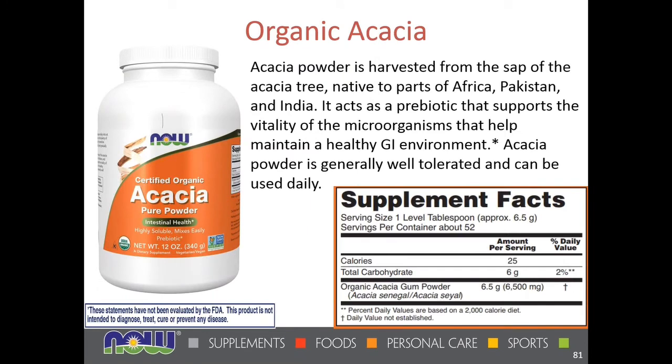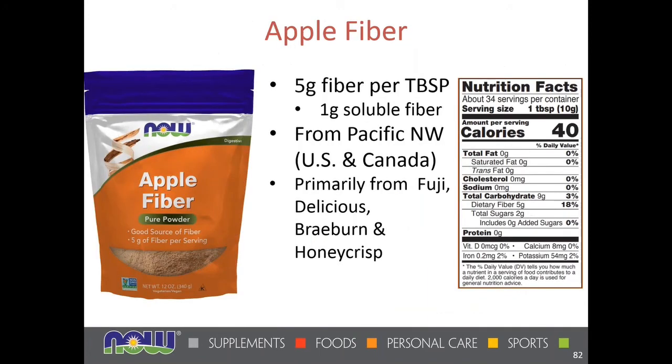And organic acacia powder is harvested from the acacia tree, which is in Africa, Pakistan, India. It acts as a prebiotic, supports the microorganisms, and promotes a healthy GI environment. So it's generally well tolerated. It's easily mixable. It's virtually tasteless and a very easy compound.